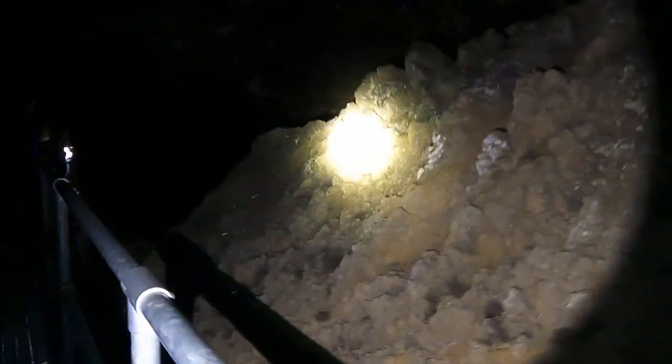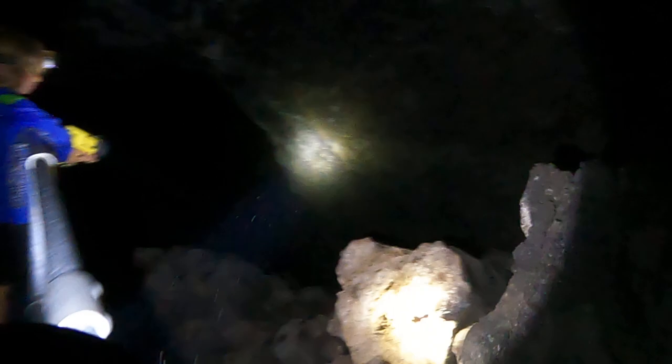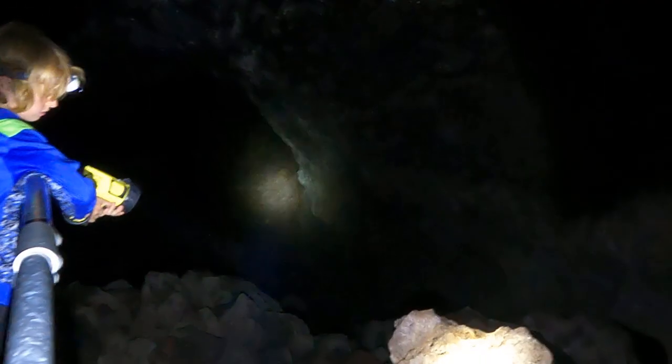Wow, the walls are just so wet, right? Yes, they are. They estimated that this flowed 70,000 years ago. Stay with me. Currently heading into the depths of the cave. It's very, very far down. Thankfully, these lanterns are super powerful.